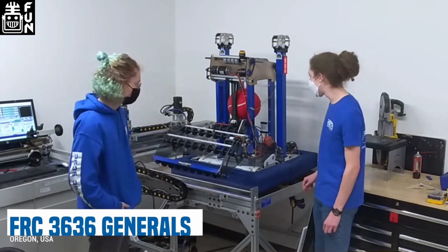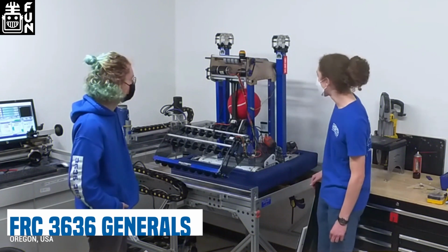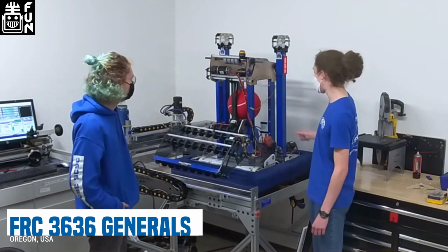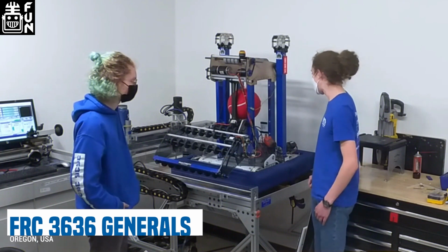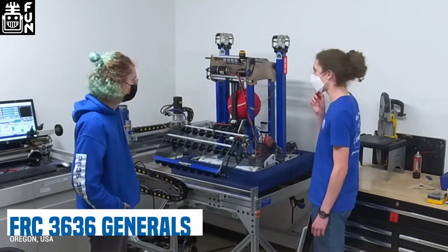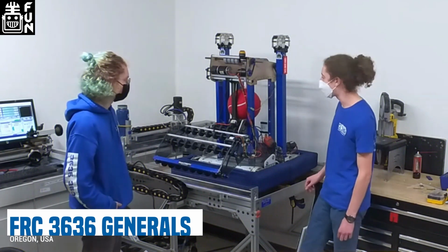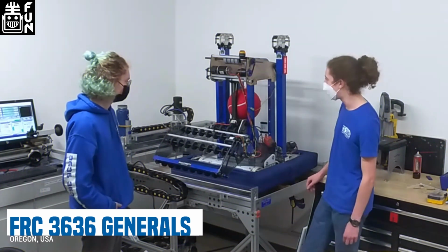And then another thing is obviously our climbs. The TTB climbs are super nice. These are obviously for low and mid, and we can just bolt on our traversal climb if we do get that done. It is all set up, and this is also the first year that we've done a painted frame, which is definitely new to us. It's just spray paint, not powder coated or anything too fancy, but I think it makes the bot look so much more clean and finished.